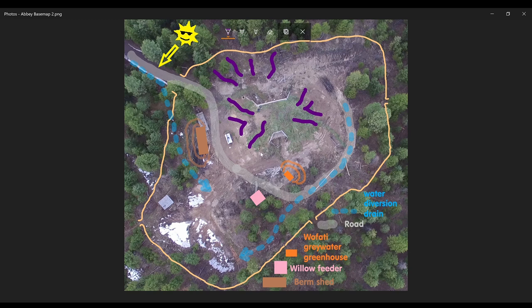All right, let's get that handle. Iterative design.